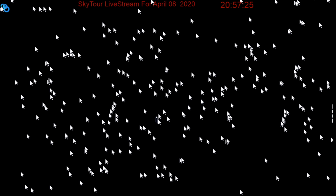Oh, and the moon is now, of course, one day past full. It's still going to be really bright, and it's washing out Mark's sky quite a bit.